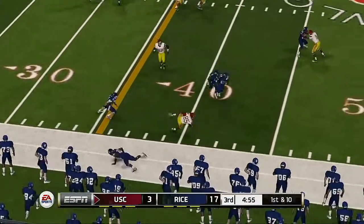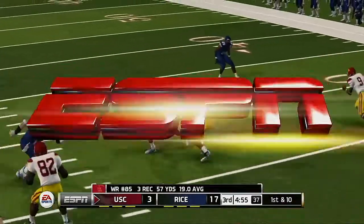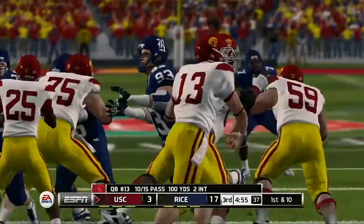Throws complete. He's got space to work. And they make the stop at the 41-yard line. That was a really nice play on the ball by the receiver for a substantial gain and a first down.